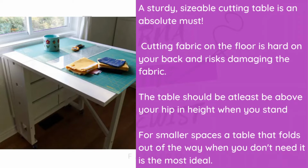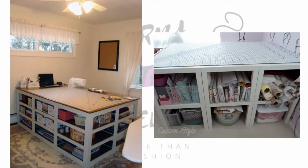You can be creative with the table. You can get a collapsible one if you don't have a lot of space, so you only use it when you're cutting. Or you can get one that's adjustable up and down, or you can also just get one that has storage space, which is a very good way to maximize your space in the sewing room. So just get a good cutting table. It will really save you a lot of backaches and knee aches in the future.